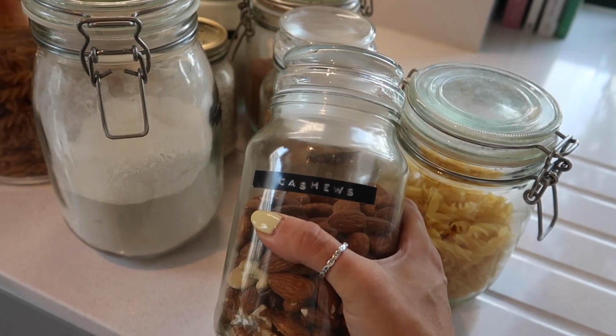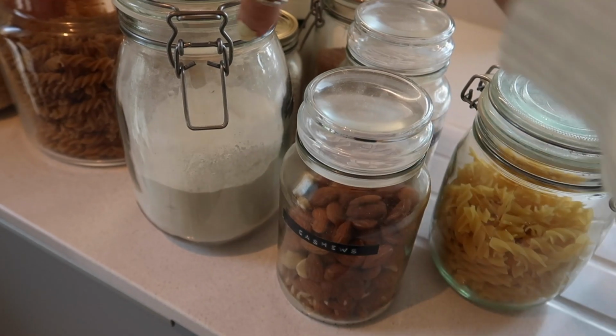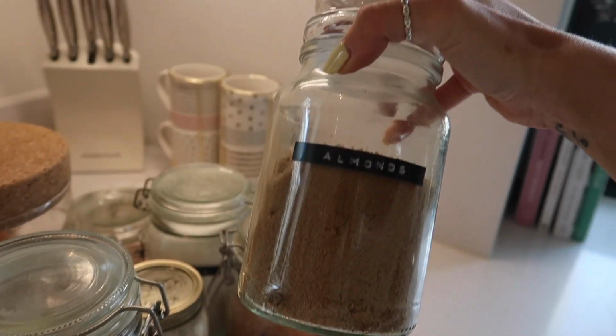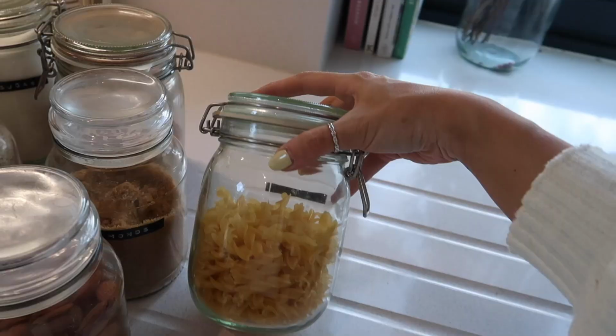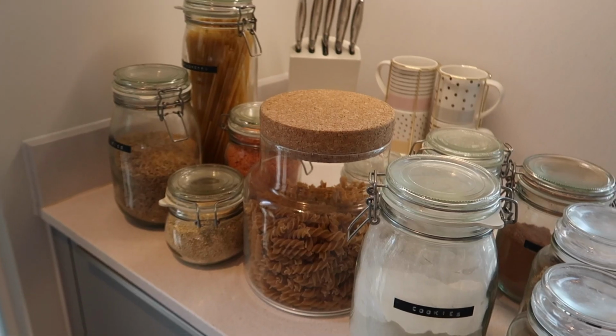But obviously, as you can see, I need to relabel some of these because they are the wrong labels. So for example, this one says cookies and it's just flour. And then we have almonds, which is actually brown sugar. So I need to go through and make sure some of these are better labeled because they're just not labeled properly at all, and that needs to change ASAP.